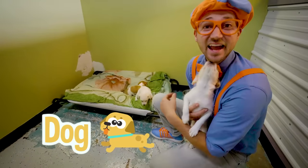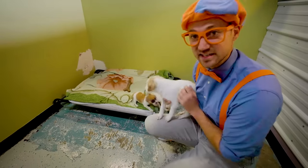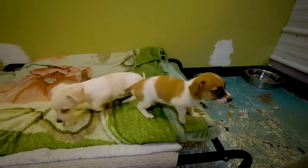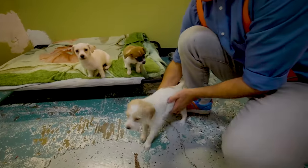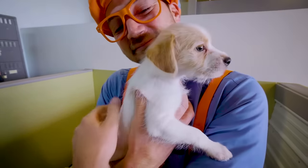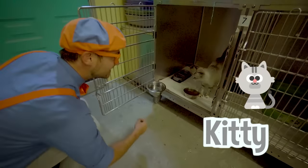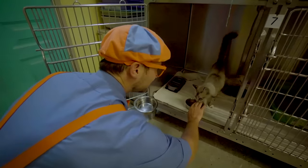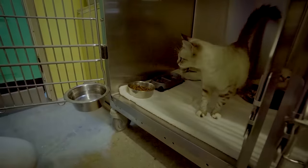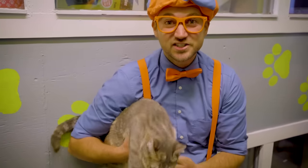Do you see this dog? Yeah, this is a really small dog. It's kind of like a baby dog. Yeah, really small dogs like this, these are called puppies. Here you go. This is Sapphire. Oh, she's such a cute kitty. Hey, Sapphire. How are you? Oh, she's so soft. This is Cuddles. She loves to cuddle. Oh, she's so soft. And she loves to play.